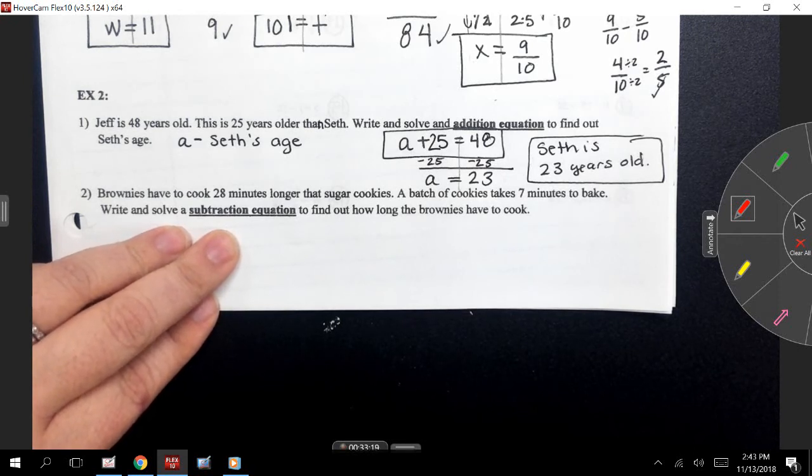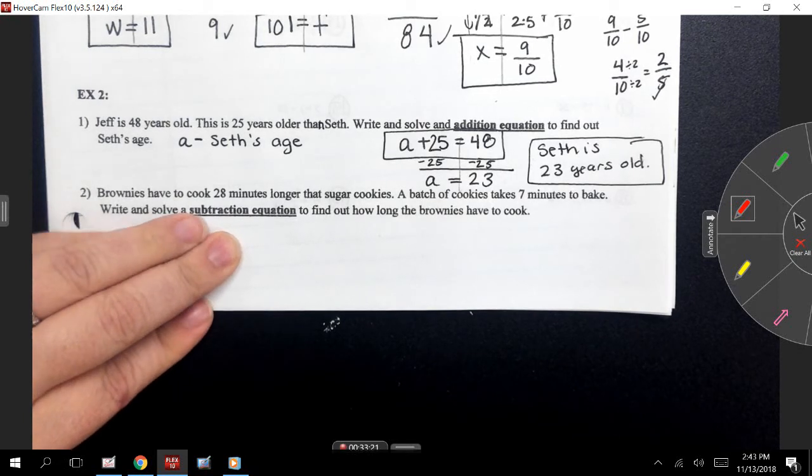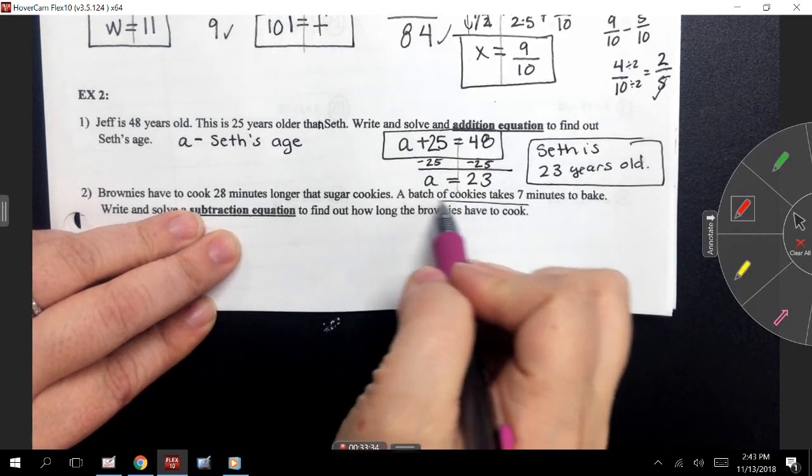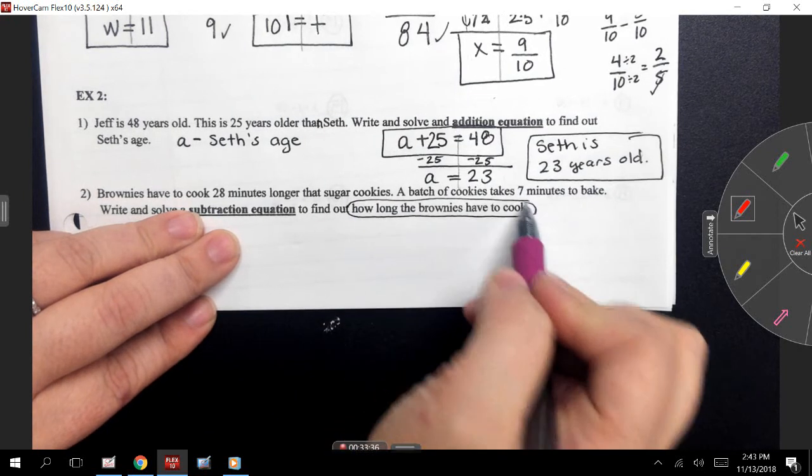Evan. All right, but I need more than just brownies because what is about the brownies? How much sugar I need, how much batter there is, how many brownies it's going to make. What are we talking about with the brownies? I need more information. Lexi? It's that whole thing, how long the brownies have to cook.